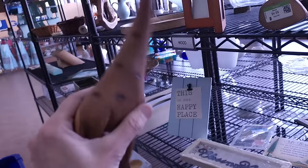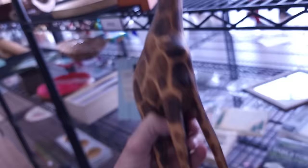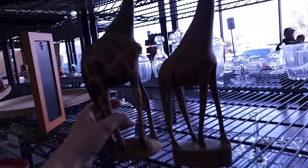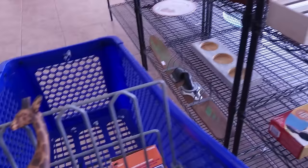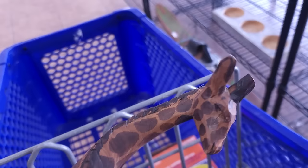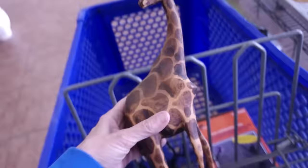Okay, we've got two wood giraffes. I'm checking for repairs or damage. They look pretty good. He's $4.99. Oh, you can't see those. Hold on. Stand by. Okay, so the light was fooling me. I can't get that guy. He's got just too much damage. Let's check this guy a little closer now that I'm not glaring into the light. I think he's okay. All right, we're going to pick him up for $4.99.